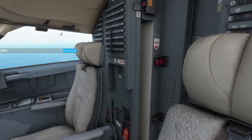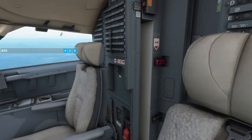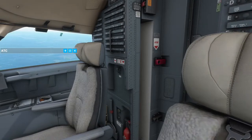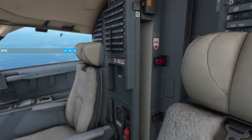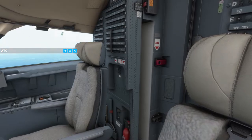737, especially for these regional flights, because that used to be their bread and butter, the 737, and now they're losing out because you have these smaller, more efficient planes than their 737. And they just end up going down a different route down the road, but that's a different story.